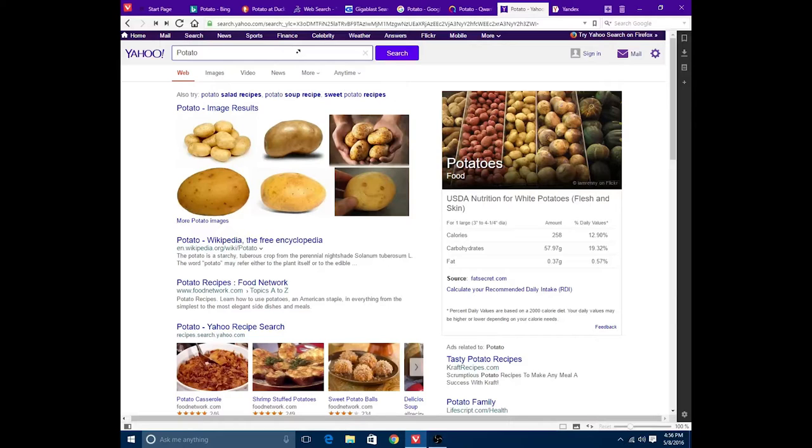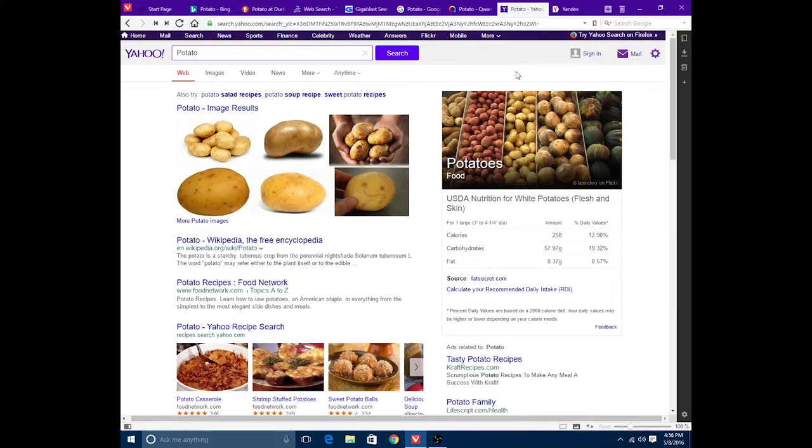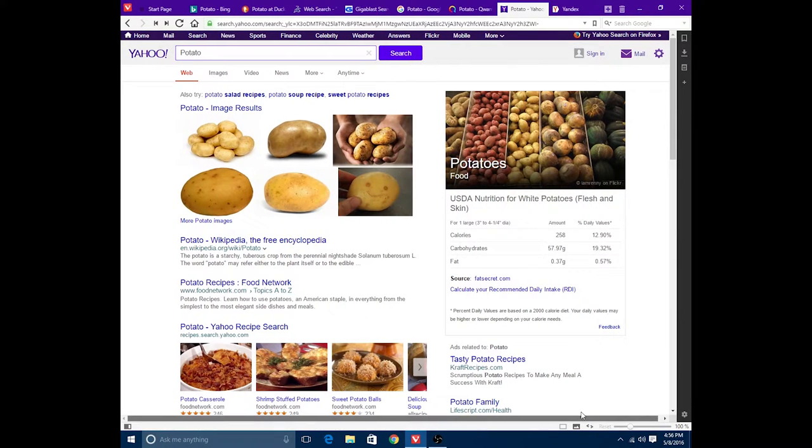Oh my gosh, it's a side scroll bar. Yahoo! You're the second most popular search engine and you do this? No way, Yahoo! You don't do that, man. I'm going to not be angry, because I should not be angry. I need to be a happy person. Yay!